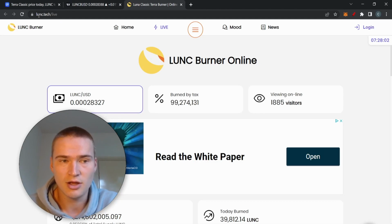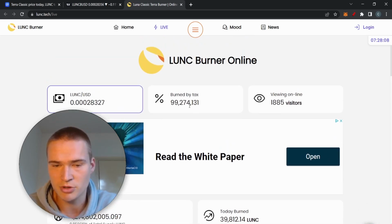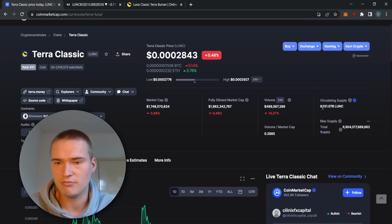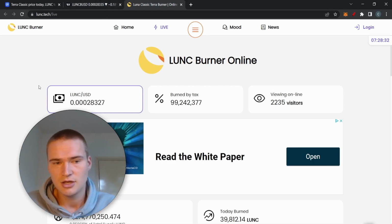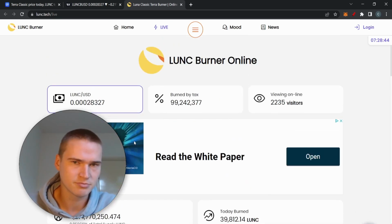Right here on LUNC, lunaclassic.tech/live, you can actually see how much Luna Classic has been burned. It looks legit. All right, so you can see that since the tax, 100 million Luna Classic has been burned. At a 6,000 billion market cap, 6 trillion Luna Classic supply, that's not a lot. That's not going to change the supply in any way that we're going to feel it. Just for a comparison, you can see that 4 billion Luna Classic has been burned in total, and that is 0.05% of the total supply of Luna Classic. So that's not that bullish. Let's be honest with ourselves.